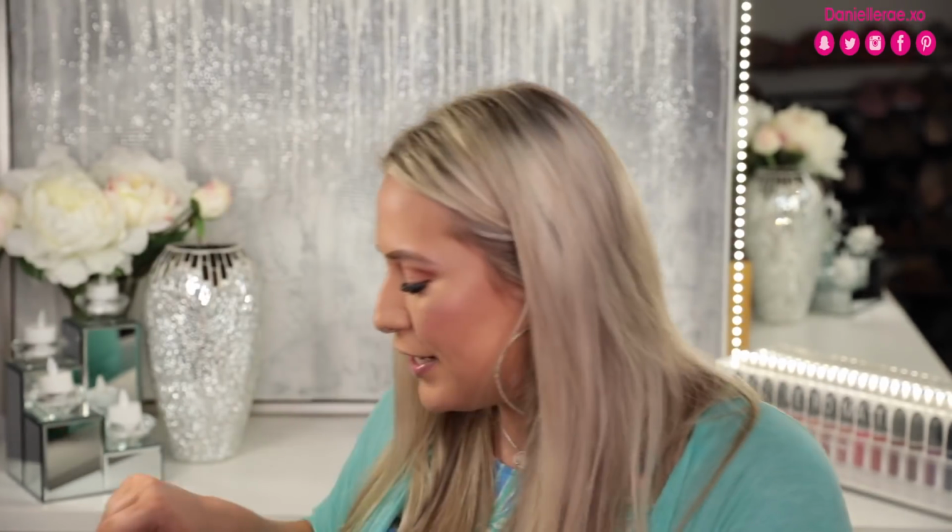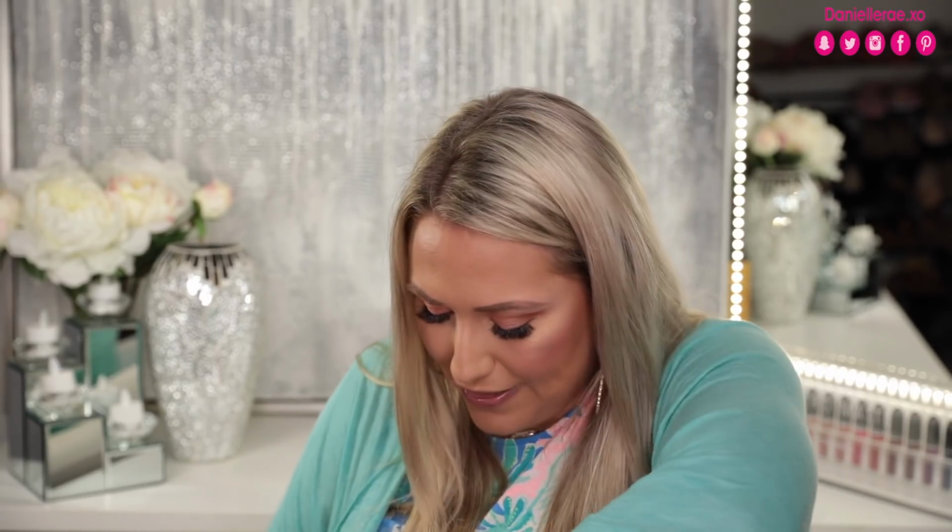Okay, we have a package from Becca Cosmetics, and they just released 2 new products, and it says Becca Skin Love, and let's see what we have here. Okay, so we have the Becca Skin Love Brighten and Blur Primer. Let's see what this is all about. So the packaging's super cute. It has an ombre of white into teal. Okay, you twist it up, so it's not like a pump or anything.